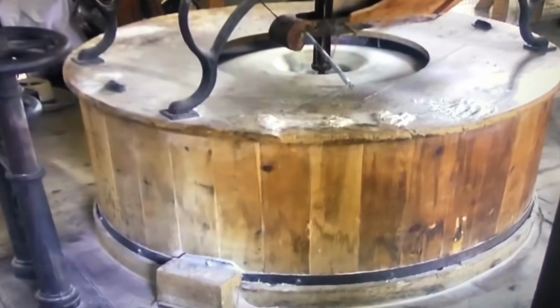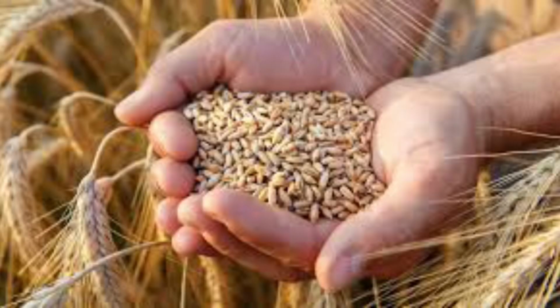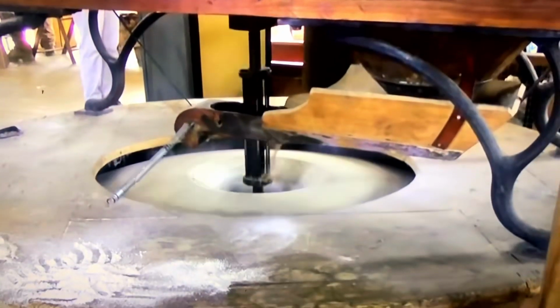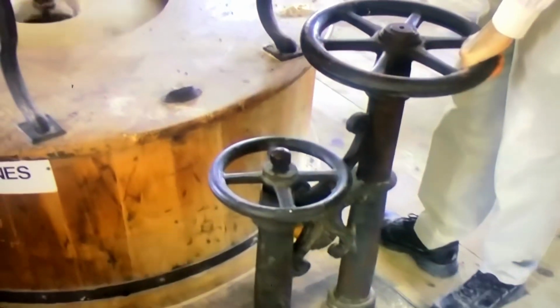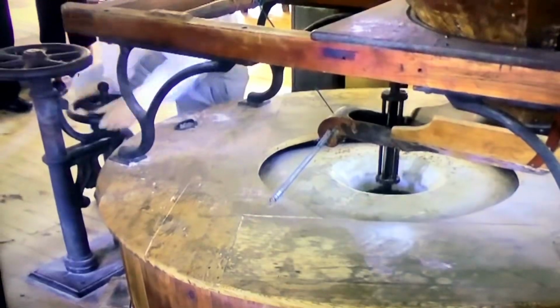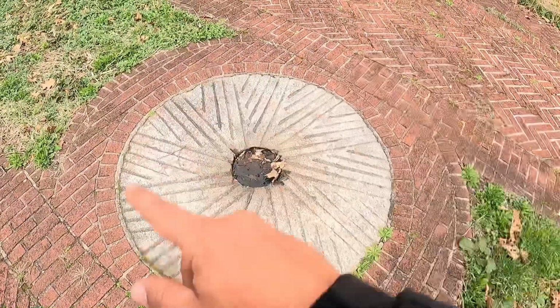Gristmills ground wheat and corn and turned them into flour or cornmeal. Kernels of wheat or corn were fed into the hopper, where it made its way into the center of two stones. These millstones were meticulously calibrated to dictate the quality and texture of the flour or cornmeal. The stone itself was most likely imported from Europe, but the etches on it were carved by skilled enslaved workers.